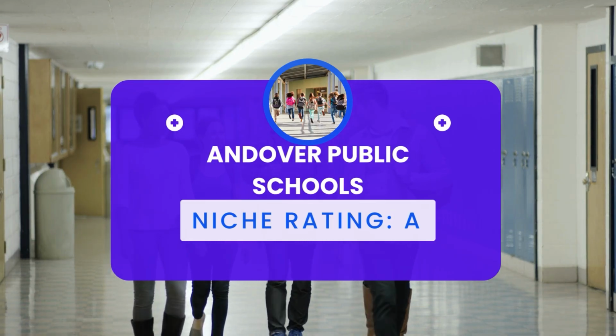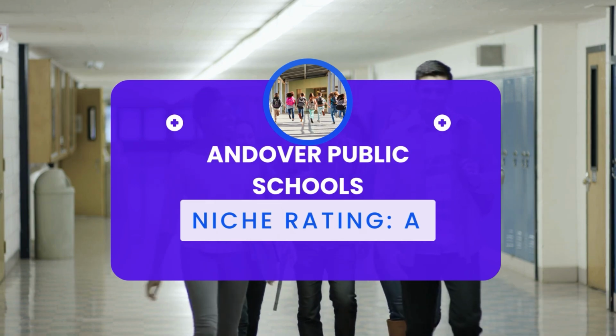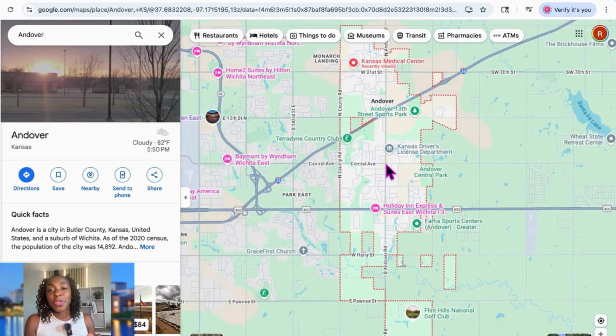Now, let's dig into some of the amenities in Andover. What does Andover have to offer? Let me tell you something. Here's the thing about Andover. If you live in Andover, there's only one road that you really need to be concerned about. And that road is called Andover Road. So Andover Road is this road right here that runs north and south, right pretty much in the middle of Andover.